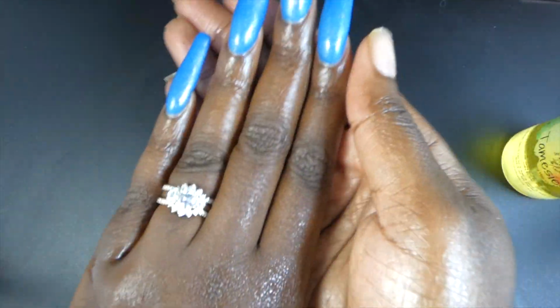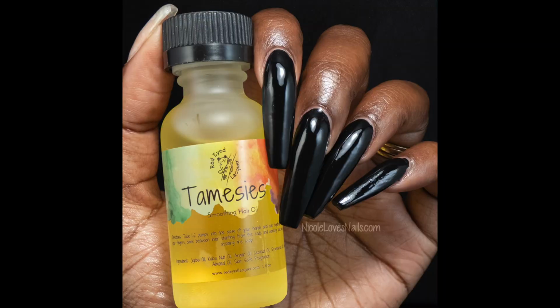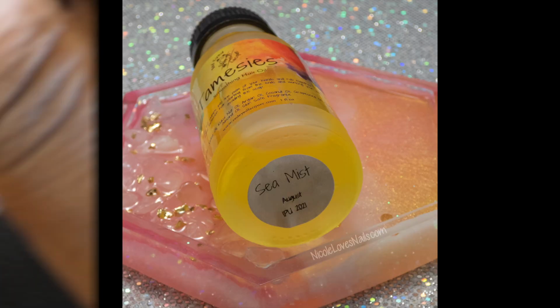You can also use this as a nail oil, as a body oil. It is absolutely amazing. I really love this stuff. It's light and has a very nice fragrance. The fragrance also does not linger, so that is a plus in my book.